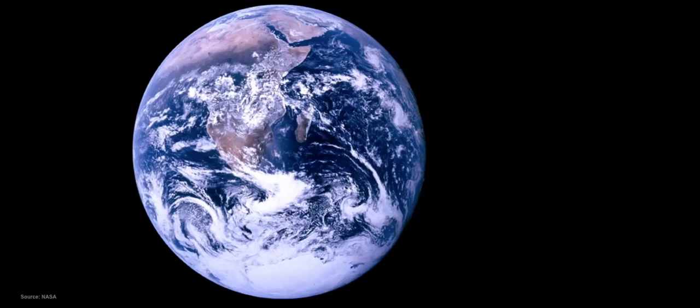So this is the first picture of the Earth fully illuminated that most of us ever saw. It was taken in 1972, and it's a picture from the Apollo 17 mission taken as the crew was heading towards the moon. And I think it was very impactful because it showed both how interconnected and how small the world really is. This is called the Blue Marble, and it's one of the most famous photographs of all time.